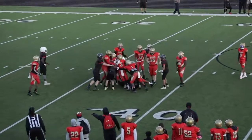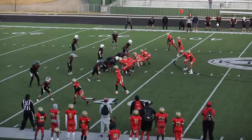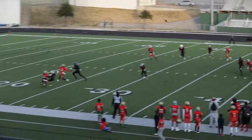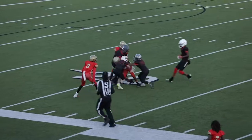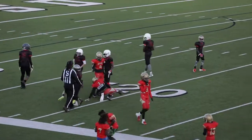Trying to get the first down yardage here. We'll see where they spot him. As soon as possible. Snap on the play here. He's going to wind up throwing deep. Big catch, and he's got to go down. They're trying to strip him. And first and 10 here.